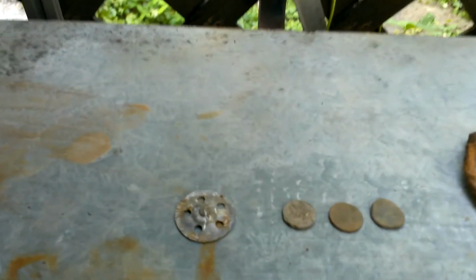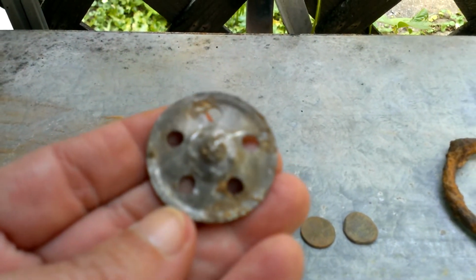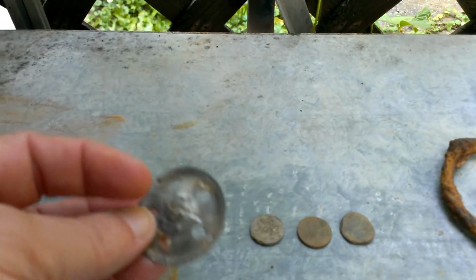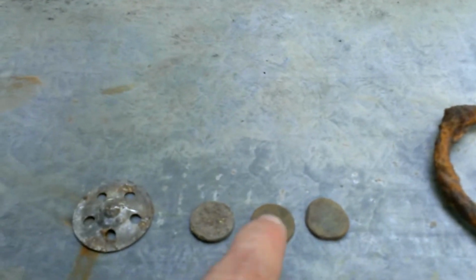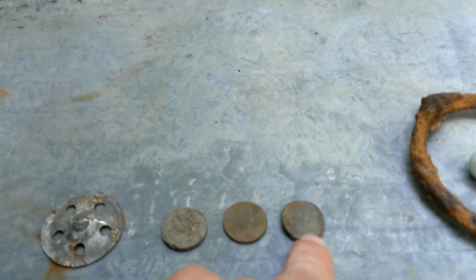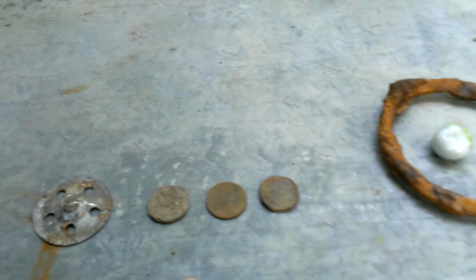So this afternoon I came home, and unbelievably I found another one of these Tonka toy wheels. So that's 3. I only need to find 1 more, and I've got the whole set. And there's a 63 penny and a 70 something penny, and then a crusty zinc. I found these in my sister's yard.